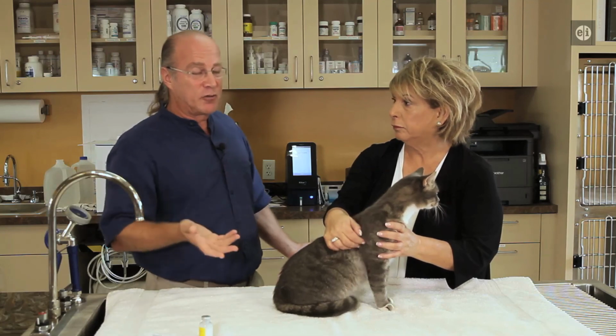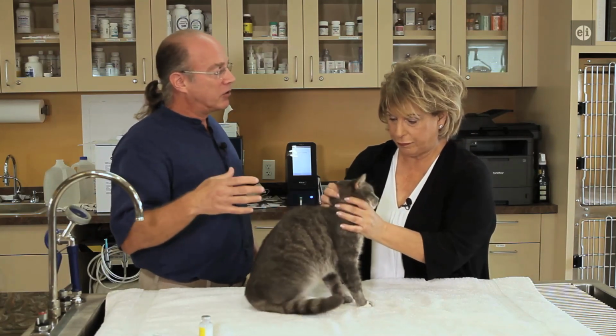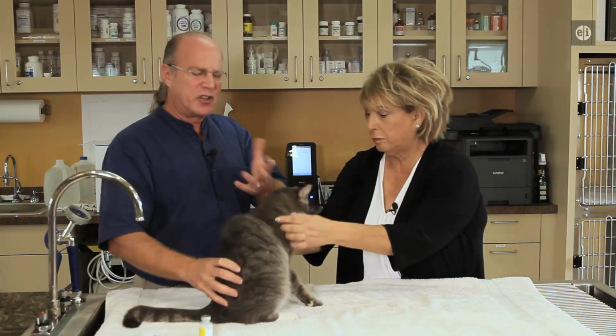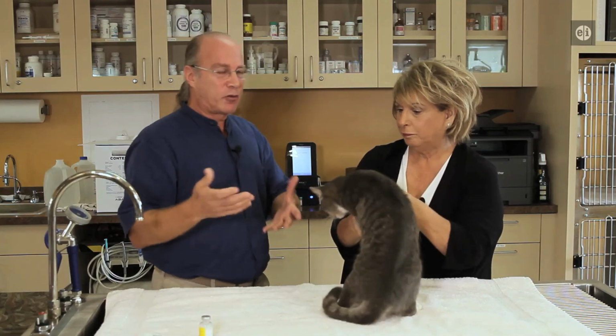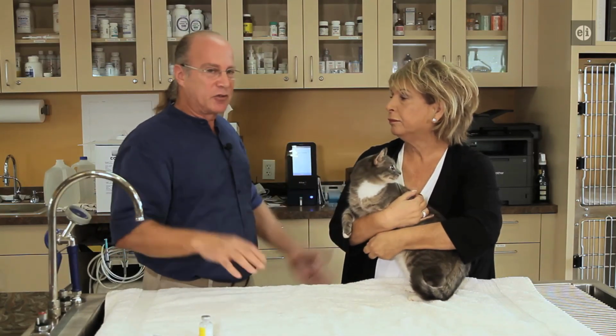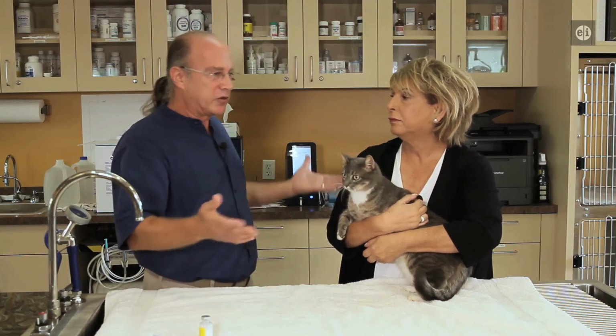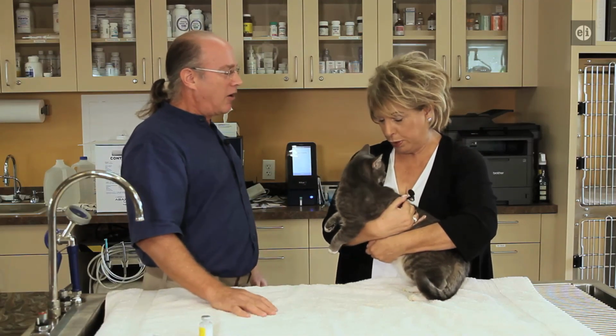So I'll usually recommend to clients that at 7 or 8 years of age they do some routine screening to pick up some of these diseases before they get advanced. Below 7-ish is probably middle-aged, and young age is probably only up to a few years of age, 3, 4. That's an arbitrary delineation.